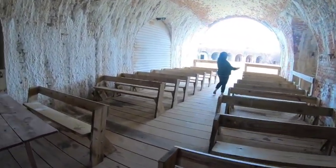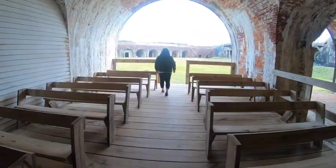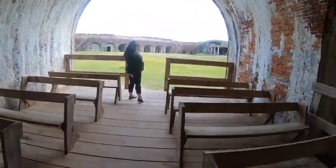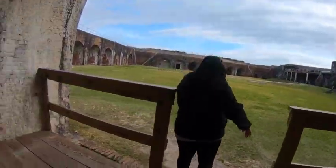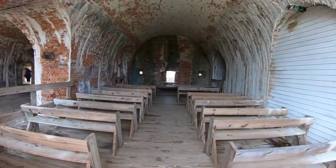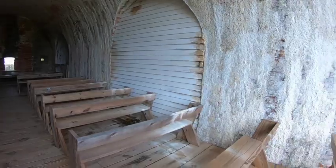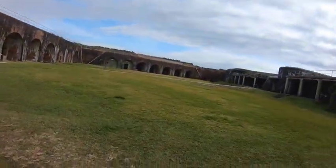This would have been where meetings, possibly church services, were held. Briefings, I'm sure, probably. They probably had this kind of thing where they could sit and probably do a demo, like a demonstration, like a live fire exercise or something, before the unspeakable came upon us.